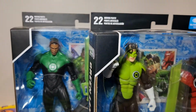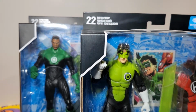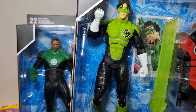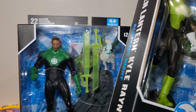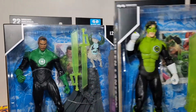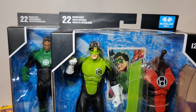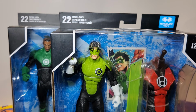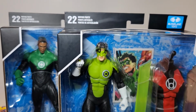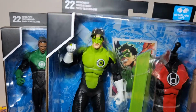I know DC or McFarlane has a no gun rule for characters, so that makes sense. But you could do anything, a big giant fist, whatever. It's just funny that they both come with swords. So yeah, the Kyle Rayner, not bad. Could be better. Maybe we'll get another one in the future, and he'll be this shade of green. But for now, I think this is a solid addition, and not too bad.